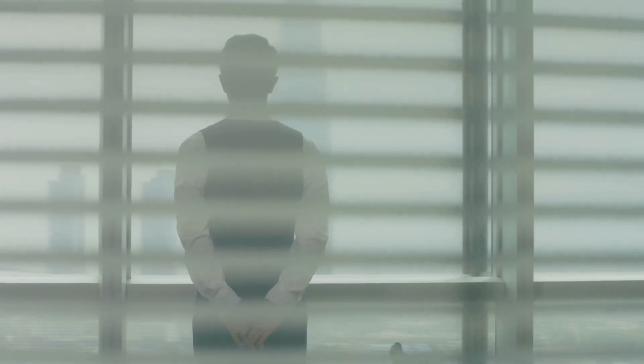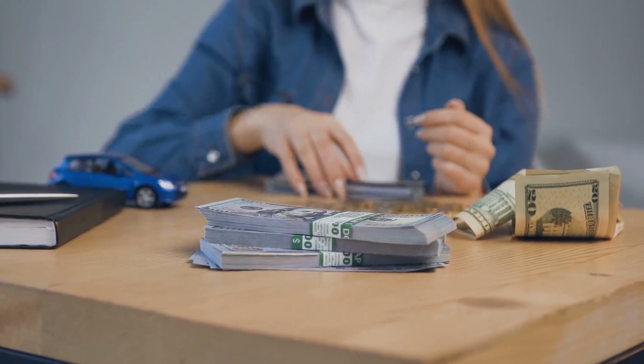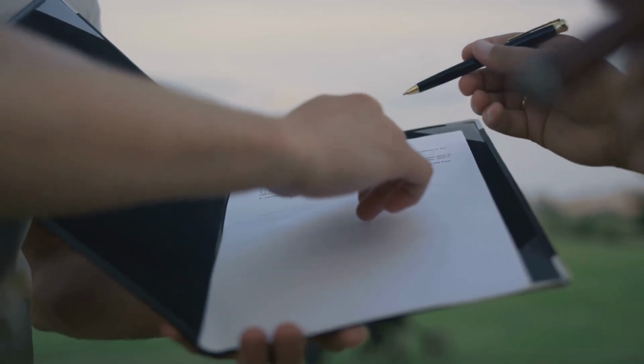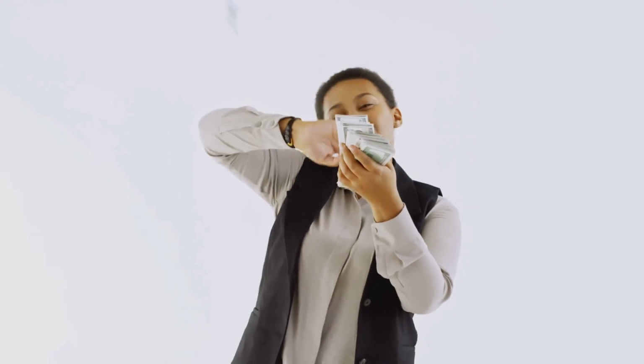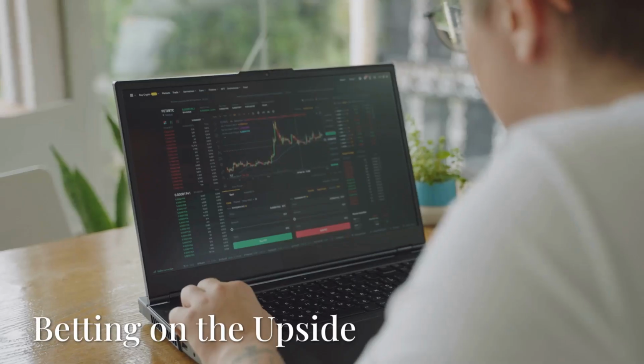For every option buyer, there's a seller. The buyer pays the premium for the right. The seller collects the premium but takes on an obligation. If the buyer exercises their right, the seller must fulfill the deal. Sellers hope the option expires worthless, so they keep the premium. Next, let's see how these play out in real trades.